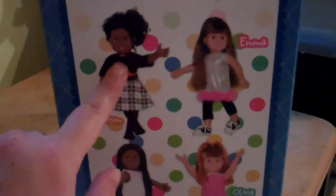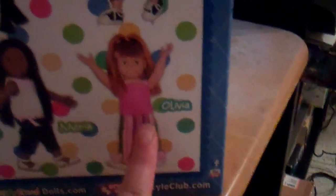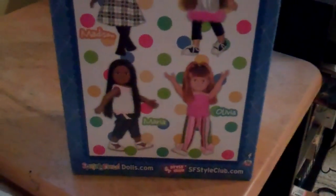And here are the dolls. Now at my craft store they only had Emma. Of course I've not seen Madison and Maria in person, so I don't know what they actually look like. I'm kind of pleased they seem to have a redhead too, Olivia, who is Abby's best friend. Emma seemed to have a lot darker hair. If I ever find Olivia, I might like her. I like Madison and Maria too, they're kind of nice looking, but they didn't have all of them at JoAnn.